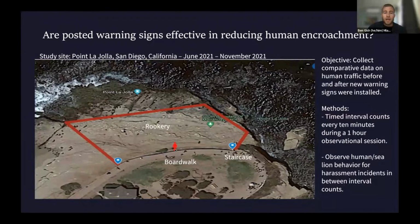For this study, I actually utilized the help of a couple of volunteers from the Seal Society with data collection. We started in June before those additional warning signs went up. What we would do is place ourselves in the middle here, where we have a good vantage point of this area, and we would do timed interval counts every 10 minutes during a 1-hour observational session.